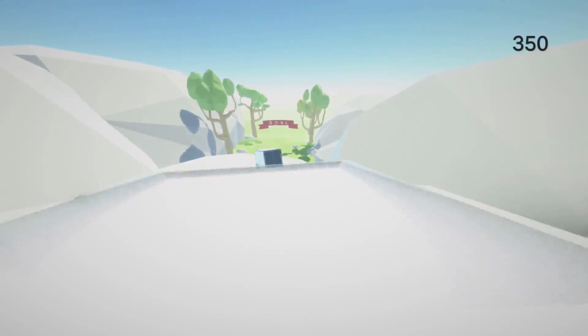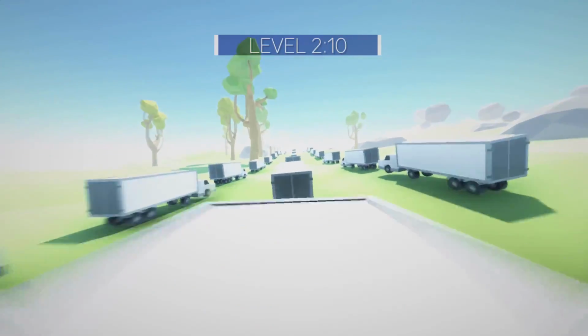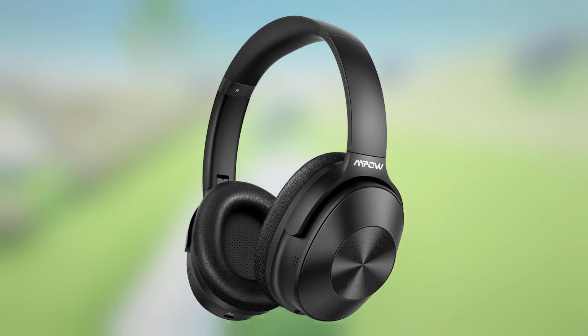But after going over all these headphones, all I gotta say is that you're gonna get a good deal no matter what pair of headphones you choose, because in the end, it all comes down to personal preference, which if you had to ask me which pair of headphones I would buy for myself, I would probably get the Hpower H12 since I personally prefer Bluetooth headphones with ANC.